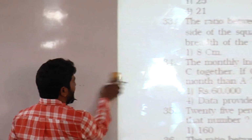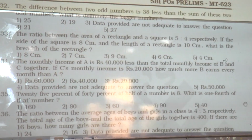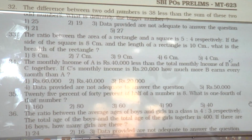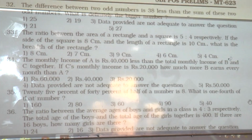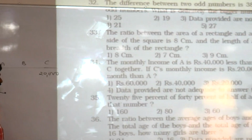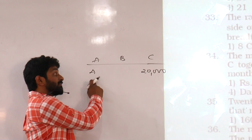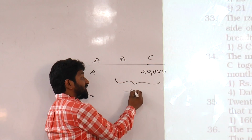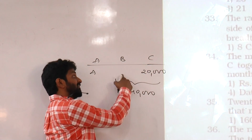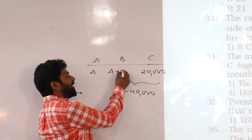Next, the monthly income of A is 40,000 less than the total monthly income of B and C together. If C's monthly income is 20,000, how much more does B earn every month than A? Let's say we have 3 persons A, B, C. C is getting 20,000 rupees. Let's say A is getting A number of rupees. And this must be 40,000 less than the sum of B and C. In that case, B value must be equal to A plus 20,000.